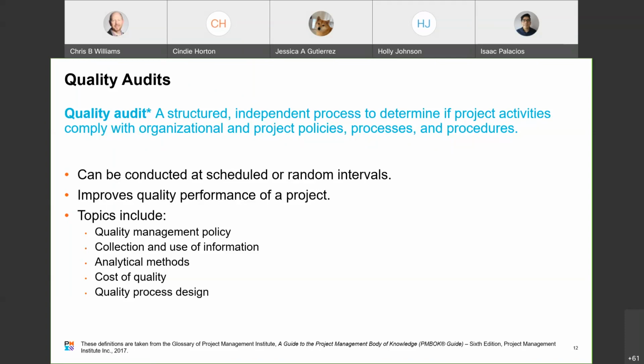There are several topics that can be included in a quality audit, and when I say topics, I mean things that can be focused on in a quality audit. They include the quality management policy. The quality management policy can be evaluated to determine how well management uses quality data and how well others in the organization understand how the data is being used. The evaluation might include an analysis of management policies for collection, analysis, and use of data in decision-making or strategic planning.